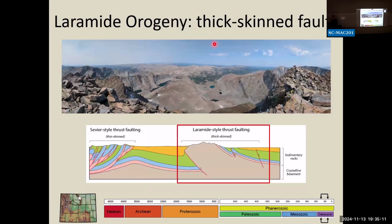Our second mountain building event, hot on the tails of the Sevier orogeny, is known as the Laramide orogeny, which occurred in Wyoming between about 70 and 35 million years ago. And Wyoming is really ground zero for the Laramide orogeny. A lot of the classic Laramide mountain ranges that geologists think of are here in our state. Mountain ranges like the Bighorns, the Wind Rivers, the Laramie Mountains, the Medicine Bows, the Gros Ventres, even the Black Hills were all uplifted during the Laramide orogeny.